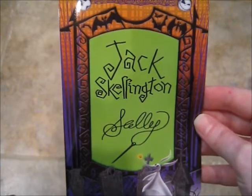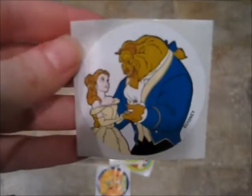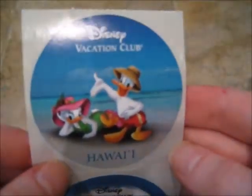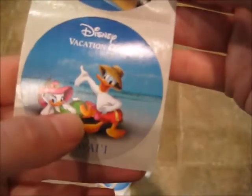So, not so scary. And if you remember the Pluto sticker, you can get stickers throughout the parks. So I got Chip and Dale, as well as another Chip and Dale. We have Aladdin and Jasmine, Belle and the Beast, Stitch, Buzz Lightyear, Mickey, and a few vacation stickers with Donald and Daisy, Mickey, Donald and Daisy again. Could have sworn there was a mini one. Guess not.